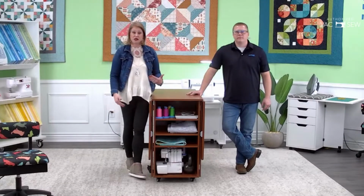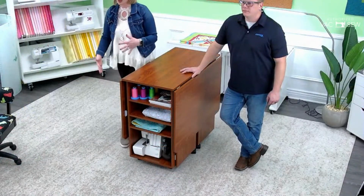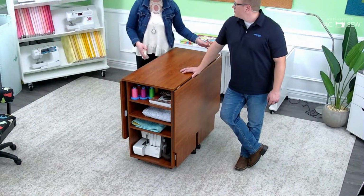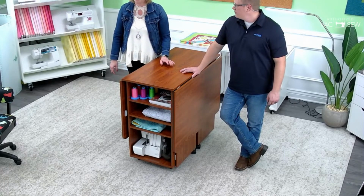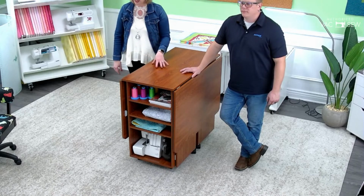Fabric bolts fit in here. They stick out just a little bit, but you can still put your fabric bolts in there and have them readily available for you while you're sewing. This closes down to a 40 by 20 footprint. This is our Kookaburra. It comes in 3 different colors, just like the Kangaroo and Joey, so you can have a matching sewing room in the white, teak, and gray.